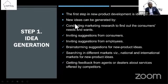Then getting feedback from agents or dealers about services offered by competitors. You may want to go further and want to know, are there competitors who are doing the same product, who are selling the same product? For example, people jumped into production of hand wash soaps and the detergents and also sanitizers and all these. So the question you may want to ask yourself is, before I come to this point of introducing my company to do this, are there other people who are doing the same? And that will help you so much.